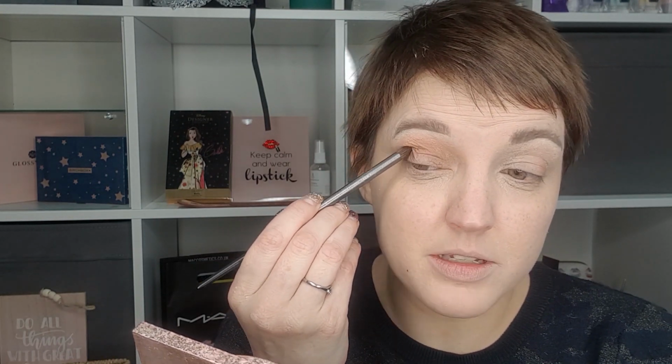I'm taking that much smaller brush. That's called Earth, and I'm just popping that tiny amount into that outside corner, like so. Very, very precise now, and only just slightly into the crease on the inside corner as well, and then just slightly over into that crease. So we're leaving that middle bit without it. And I'm just going to blend.